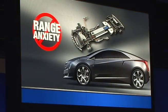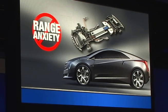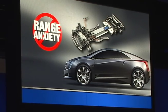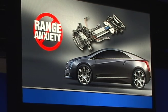Now, another benefit of Voltec technology is the elimination, and this is a problem with all electric vehicles, of so-called range anxiety, which is that troublesome fear that strikes you when the electric vehicle you're driving is about to run out of juice and there is nowhere nearby to get it recharged.